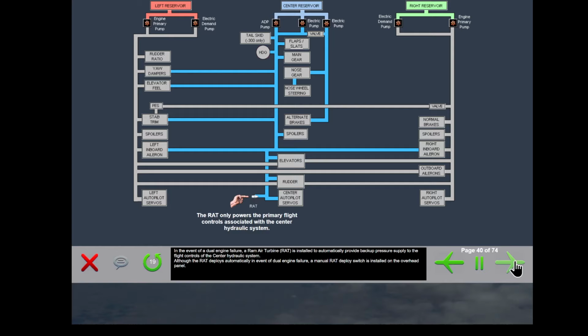In the event of a dual engine failure, a ram air turbine or RAT is installed to automatically provide backup pressure supply to the flight controls of the center hydraulic system. Although the RAT deploys automatically in event of dual engine failure, a manual RAT deploy switch is installed on the overhead panel.